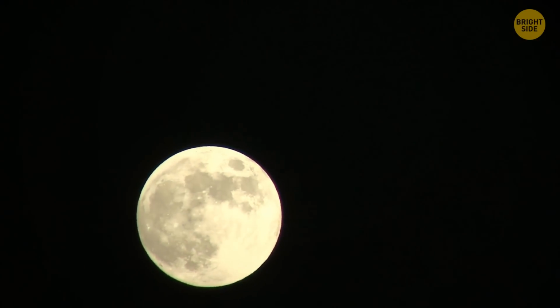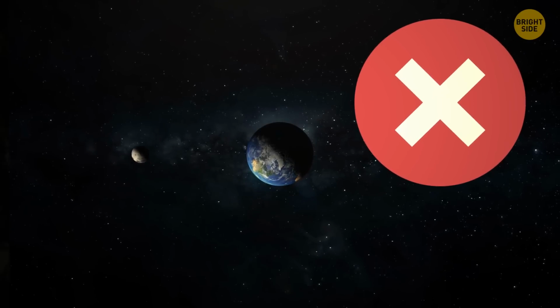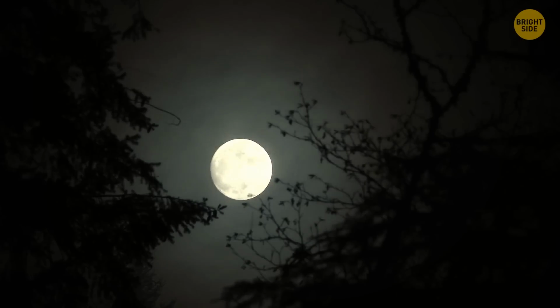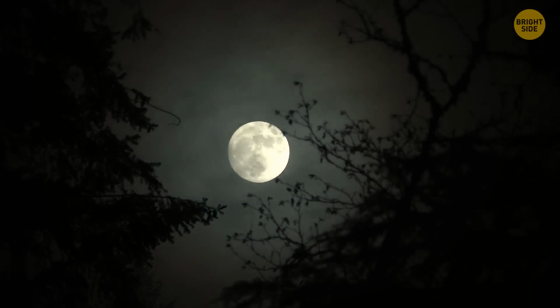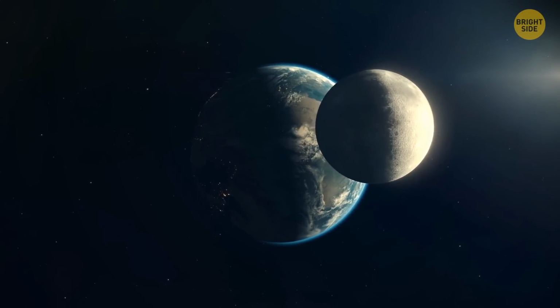The moon comes up, the moon goes down. The moon comes up again. The moon goes around the Earth. But that's not what's happening in space. It's way past time we Copernicus-size the moon. We need to start seeing the moon from a heliocentric point of view, as we do for everything else in the solar system.